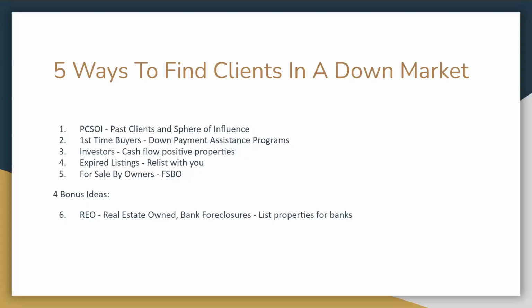Those kinds of programs, moratoriums, all kinds of things are going to slow this down, but eventually it's going to trickle in. And so probably about 6 months to a year down the line, if you have been an REO agent or you want to be, now is the time to start building the relationships with the banks and the asset managers. And that's going to be a big one.